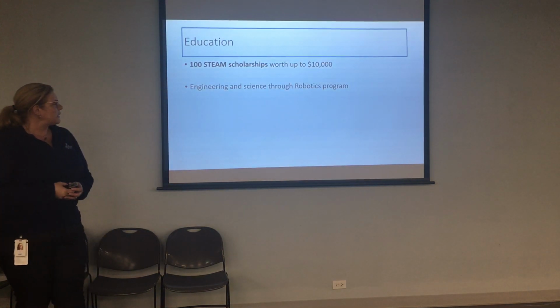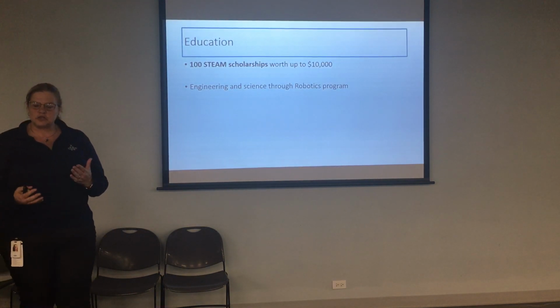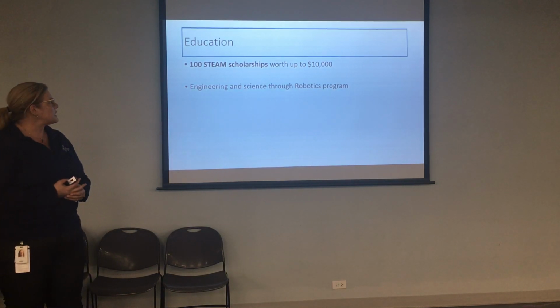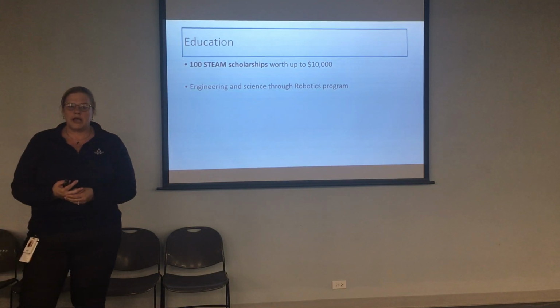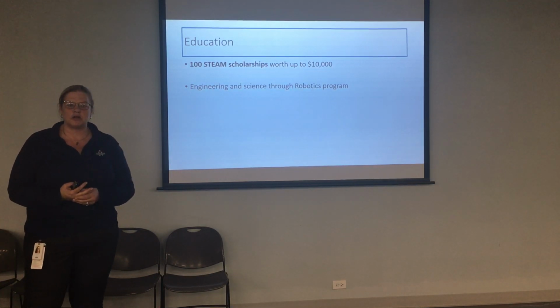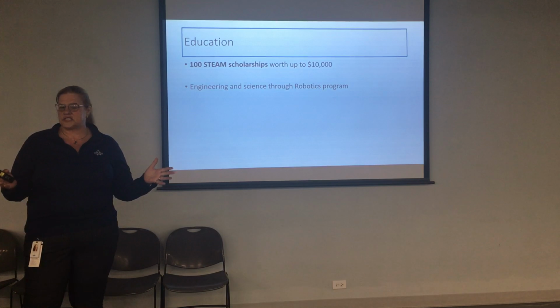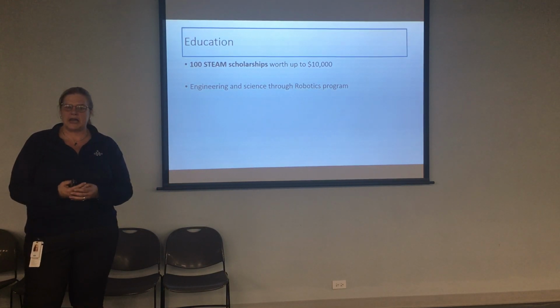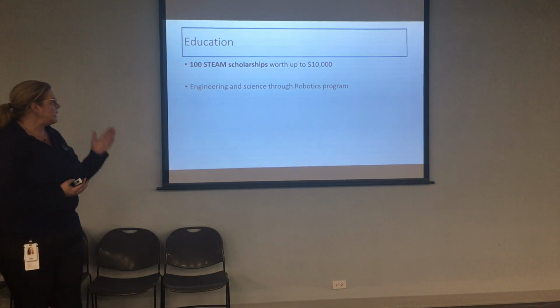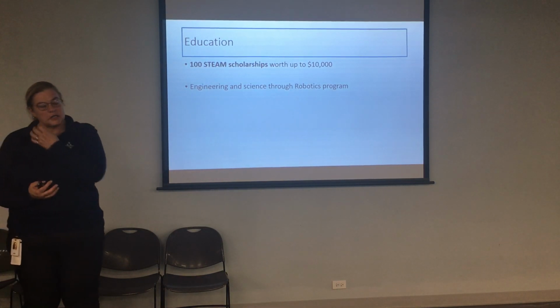The second area that they really strive to drive or help in the future is education. So what they have is 100 STEAM scholarships worth up to $10,000. Many of us have heard of STEM. What Ford has done is added an A into that for arts and made it STEAM. And engineering and science through a robotics program.